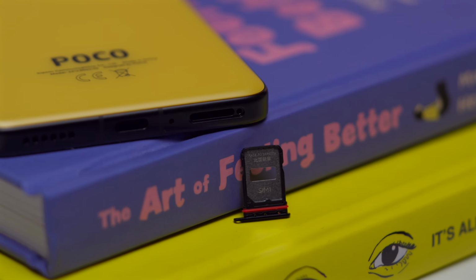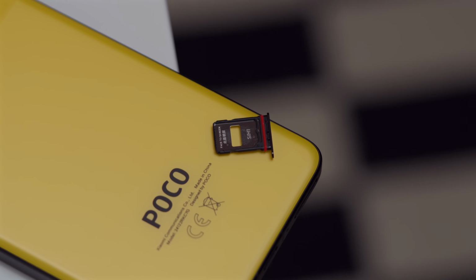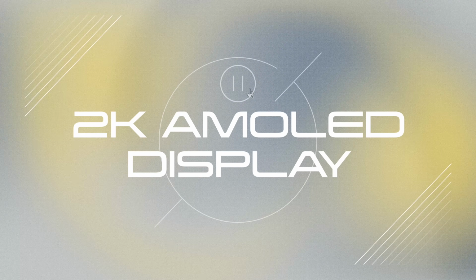Malaki yung storage configuration choices natin kasi hindi po siya expandable via micro SD card. Pero may slot naman siya for 2 physical SIMs. Now, aside from having a really good performance, I also appreciate the display. It made the overall gaming experience enjoyable.